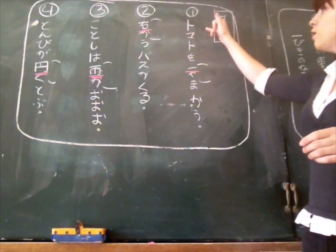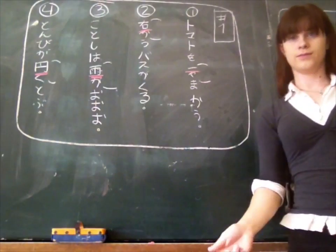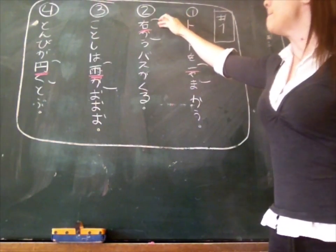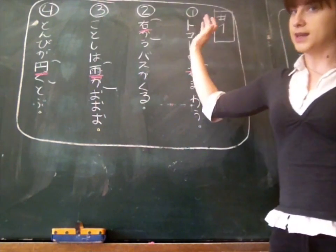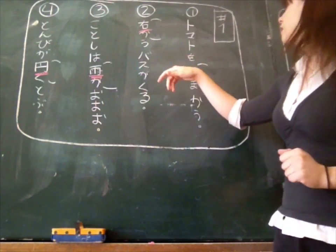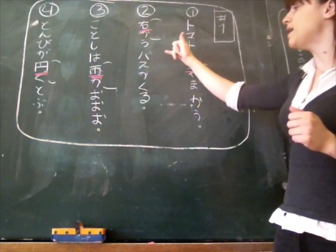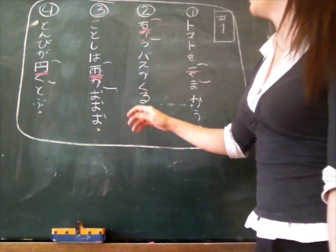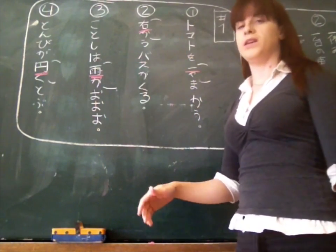The sentence means to buy 1 tomato. So you've got Tomahto o yama kau. Number 2, over here, we've got kara basu ga kuru. So this sentence means the bus is coming from the right. So again, the reading is kara basu ga kuru. Over here, we've got kotoshi wa ga oi.